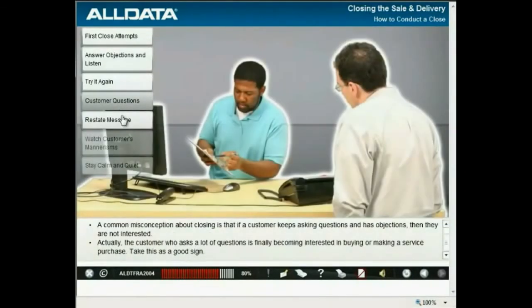A common misconception about closing a sale is that if a customer keeps asking questions and has objections, then they are not interested. Actually, the customer who asks a lot of questions is finally becoming interested in buying or making a service purchase. Take this as a good sign.